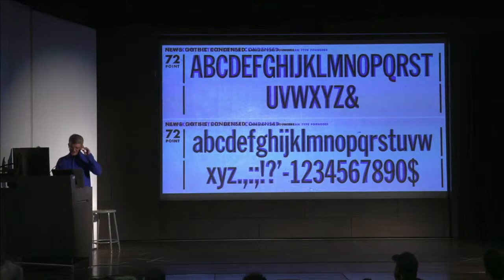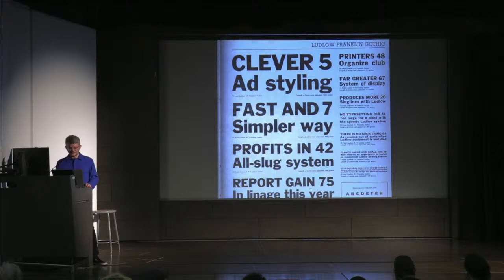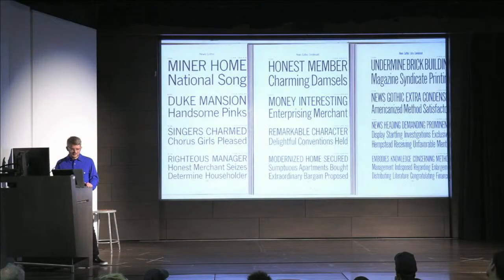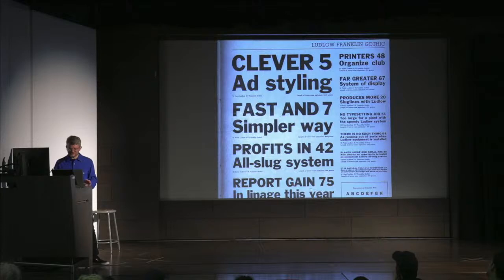I should also mention that there were many different versions of Franklin Gothic, even in the pre-digital and pre-phototype era. This is Ludlow's version of Franklin Gothic. And I like to use this as an example of, and actually the next example is even better, but a lot of times there's a confusion between what a font is and what a typeface is, and a lot of times it really doesn't matter, to be honest. But this is an example where if you look at the R from Ludlow's Franklin Gothic, it's much different than the R, and I probably should have just had one ready to go. But if it doesn't look different to you, just trust me that it's quite different.